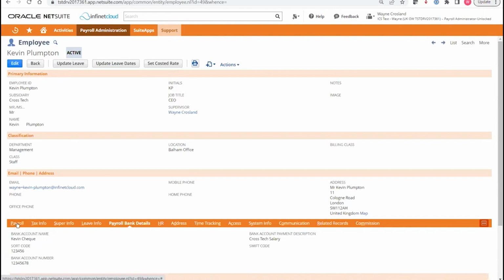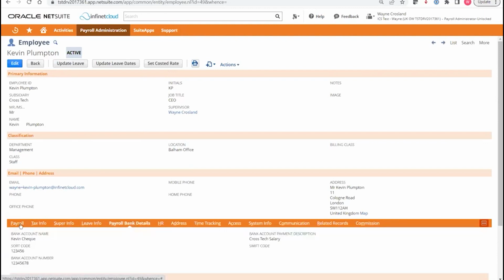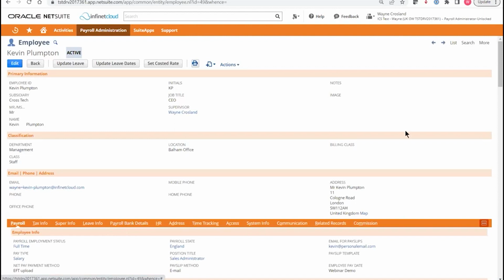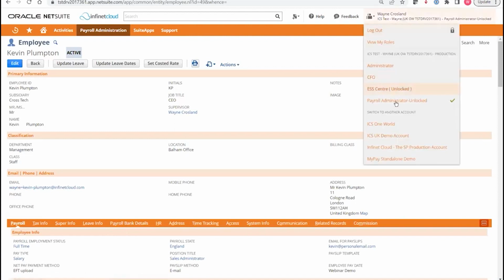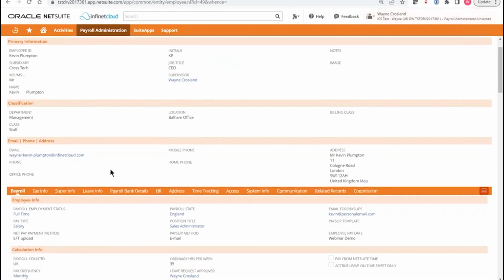Down here, these 5 tabs: you've got payroll, tax, super, leave, which is our leave management, and bank details. Those are our tabs, and they are only visible to the payroll administrator or the system administrator. No one else can see that, right? And this is where we drive all of their payroll profiles from.